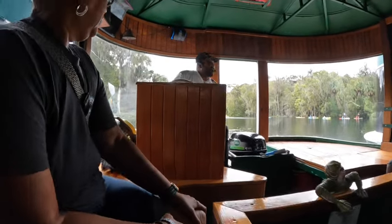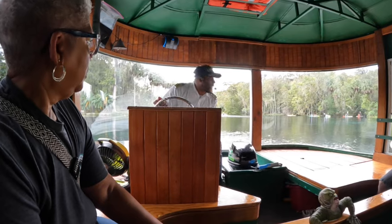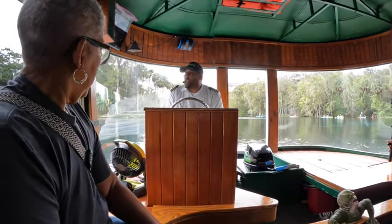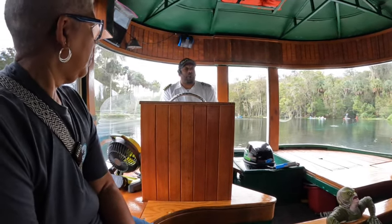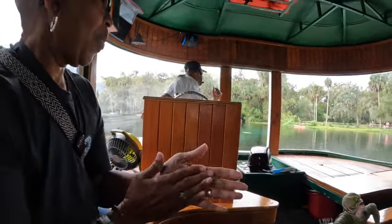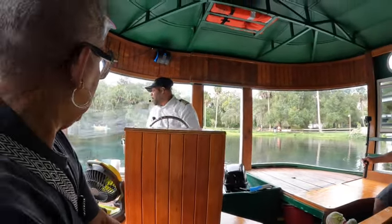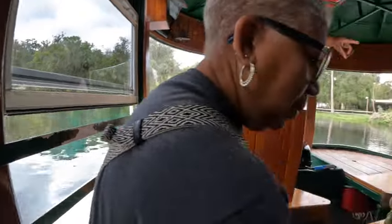Guys, my name is Captain Bill. I'm a licensed captain by the U.S. Coast Guard, your captain and tour guide for today. As we head down this beautiful Silver River on this absolutely beautiful Saturday morning, this boat was manufactured and put in service in 1965. As a matter of fact, we're going to start this off right. Ladies and gentlemen, I give you the beautiful, amazing manatee.